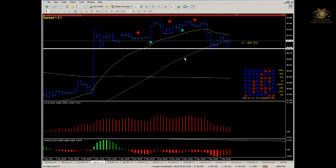Other than that, back it up with sound money management, guys. You might have the prettiest looking strategy in the world, but if you don't have money management to back it up, it's worth nothing. So please be vigilant with your money management tools.